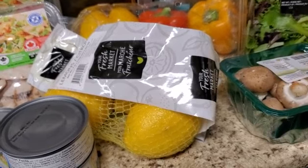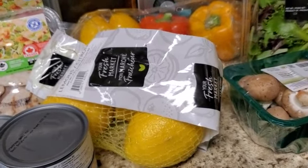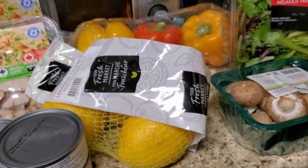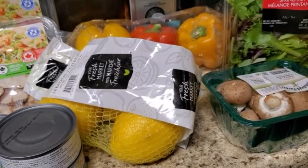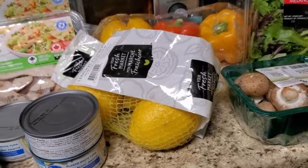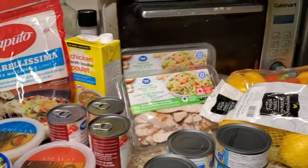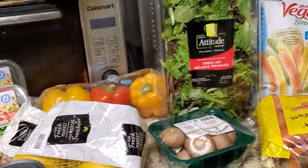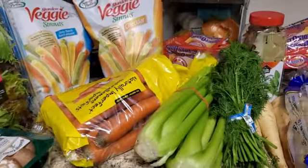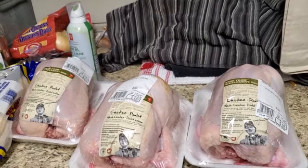I add it to my muffins, my breads, banana bread, different loaves that I make, okay? And I just love having fresh lemons in the house. So you can see that I have different cheeses, protein, and you haven't even seen my freezer, what's in there, because I make lots of stuff, so then it's available.